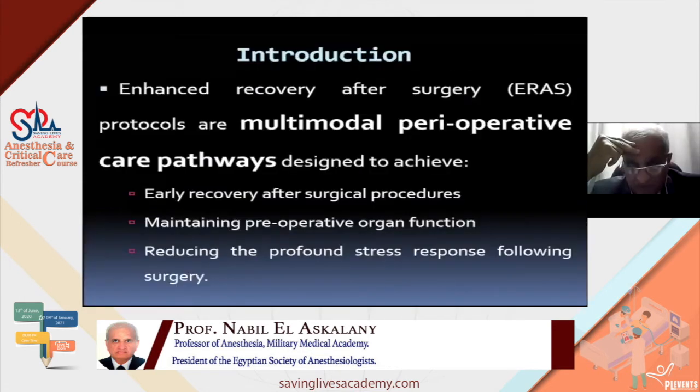Enhanced recovery, the introduction. Enhanced recovery after surgery protocols are multimodal perioperative care pathways designed to achieve three items. First of which is early recovery after surgical procedures. Secondly, maintaining preoperative organ function. And thirdly, reducing the profound stress response following surgery. So, as I said, it's a multimodal perioperative care pathway. It's multidisciplinary teamwork. It's not a single work, it's multi-teamwork. And the patient is at the heart of the pathway.